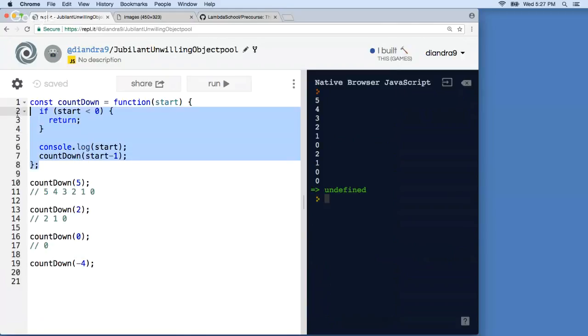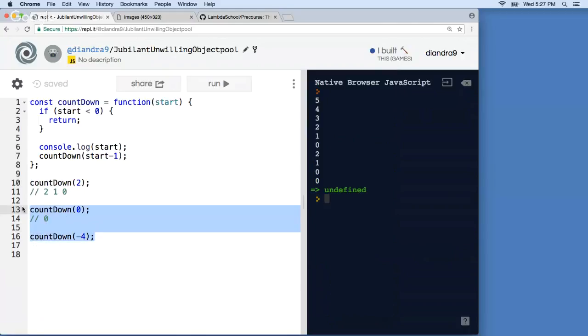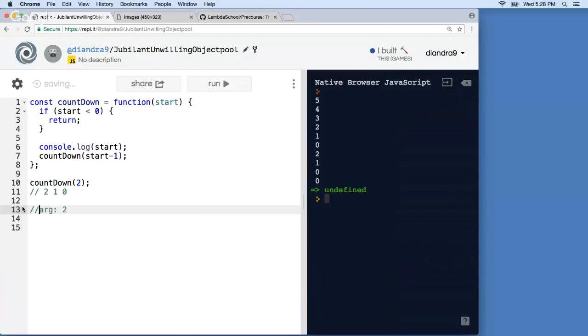So even though this thing is fairly simple, it's only a few lines of code, it's incredibly complex. And so I want to break this down in possibly excruciating detail to make sure that you guys understand exactly what is going on here. All right, so let's go ahead and count down. Okay, so the very first thing that happens is we call countdown with the argument of 2. And we can see that it's explicitly stated on line 10.